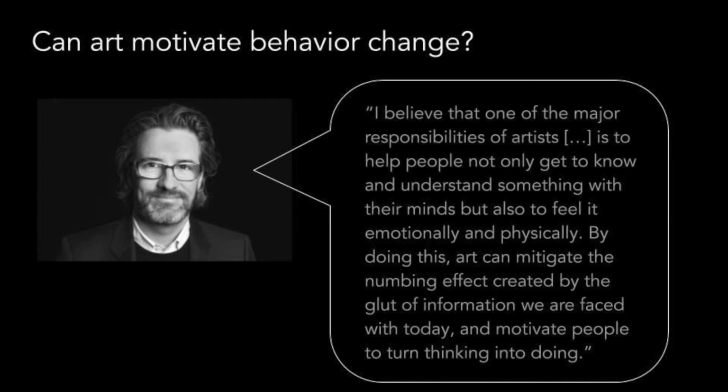We know that images of entanglement are grim and disturbing, and this might lead people to recoil from thinking about the issue or discussing it with others. So can art be a way to draw people into thinking about entanglement and motivate behavior change?